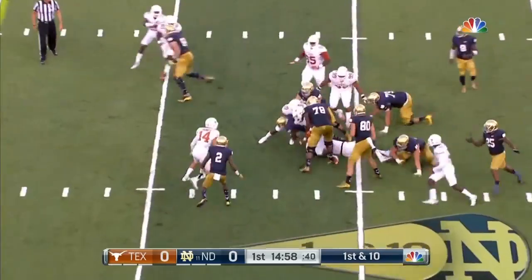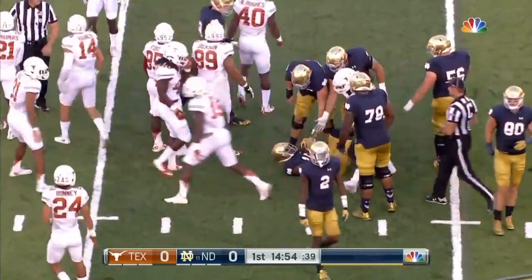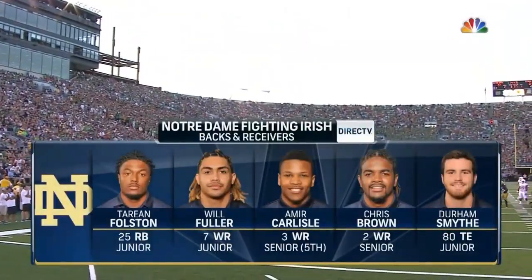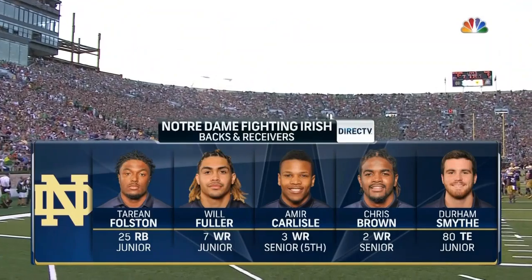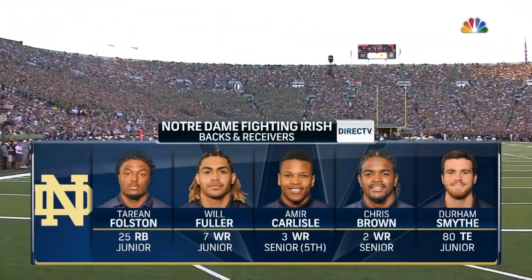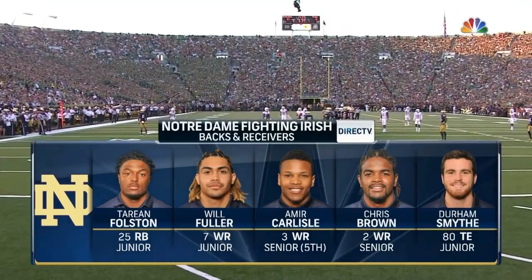So the Irish begin it on the ground and across the 25. As we meet the Irish is Torrey Hunter. And the starting lineup is brought to you by DirecTV. And so it's a talented group. Deep Tarian Polston, the featured back. We'll also see C.J. Prosise, Will Fuller with 15 touchdown receptions last year for Notre Dame.